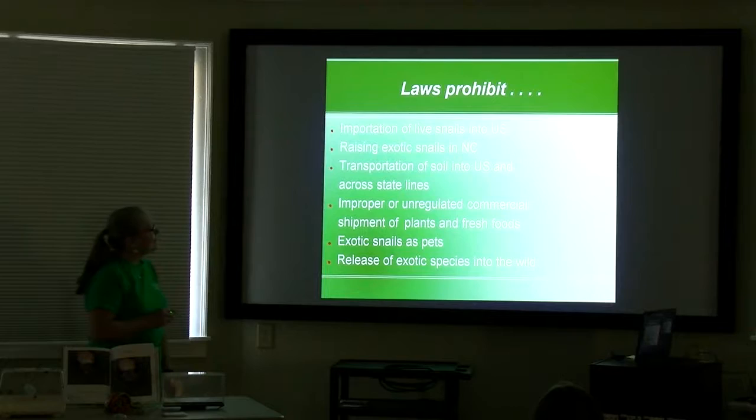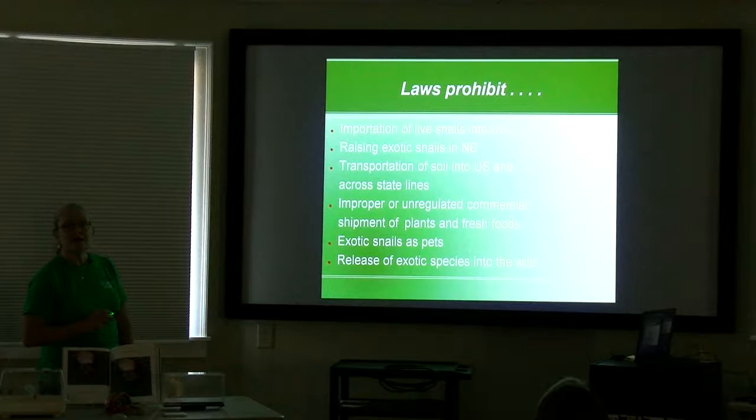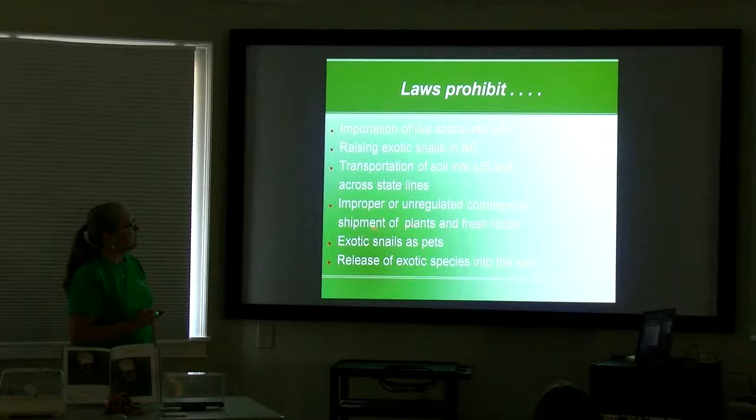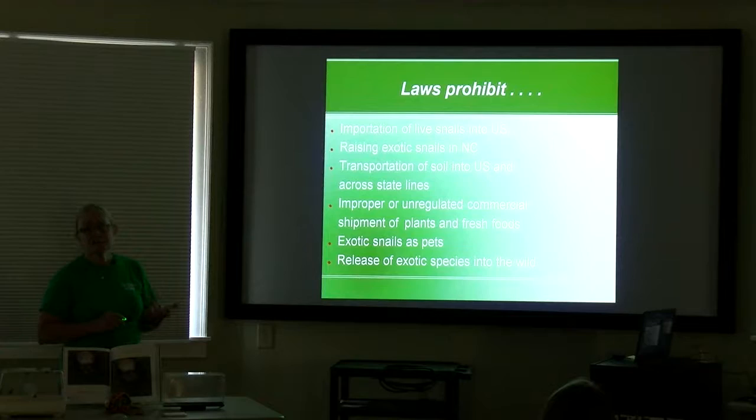You're not allowed to transport soil into the U.S. and across state lines, and people don't realize this. You're not really allowed to bring that plant from another state if it's got a pot full of soil. And then, of course, there's all kinds of regulation of commercial shipment of foods and things, and you're not allowed to have exotic snails as pets. And, of course, you're not allowed to release any exotic species out into the wild.